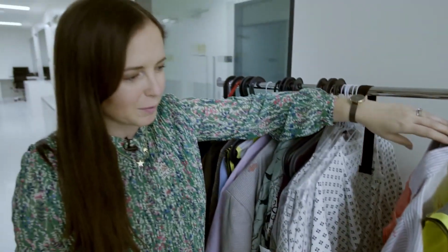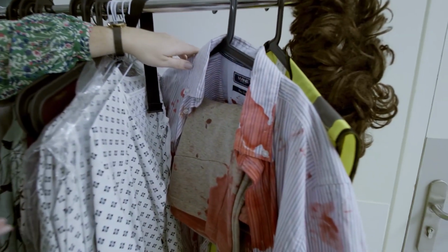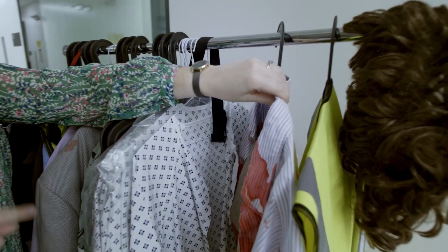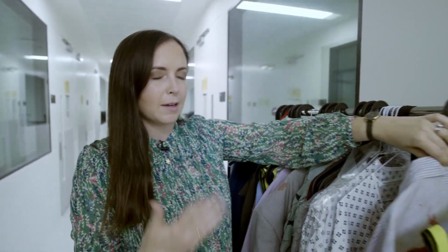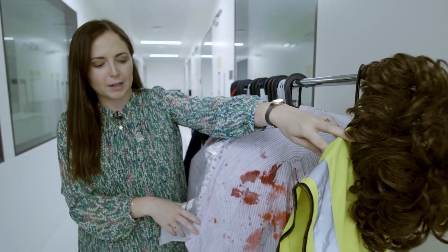So as you can see here, we have lots of different, you can imagine what type of scenario you might see. So this is actually clothing from one of our stab victims, where the students in this scenario, actually, the patient is a Jehovah's Witness. So there's some discussion around consent, and the patient goes unconscious quite quickly, and how to manage that in terms of blood transfusion. We have some workwear clothing.